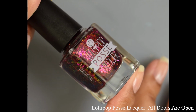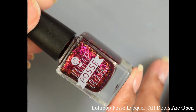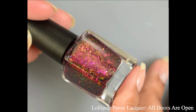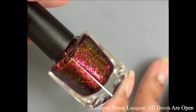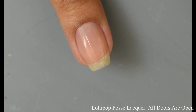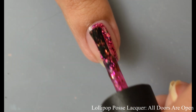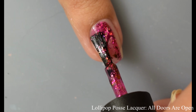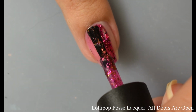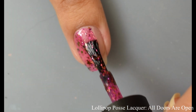And Lollipop Posse Lacquer brings us All Doors Are Open. This is described as a magenta berry crelly filled with pink to green to gold, shifting ultra chameleon chrome flakes. So this is incredibly complex with the flakes. There is so much to see here. The base color is definitely a deep type of magenta, but the flakes kind of overtake everything in the best way possible. And for opacity, I'm going to suggest between 2 and 3 coats.